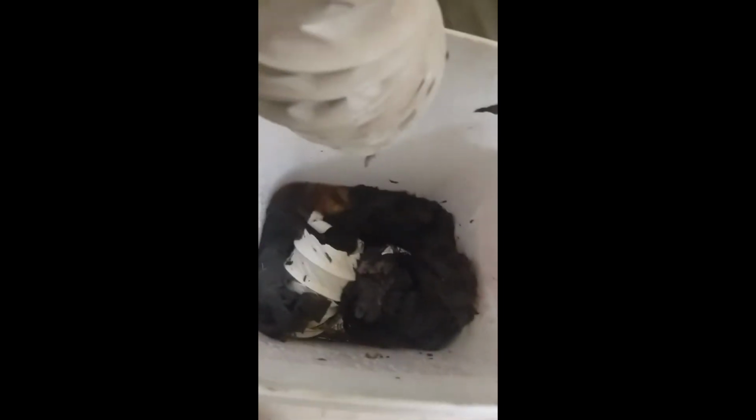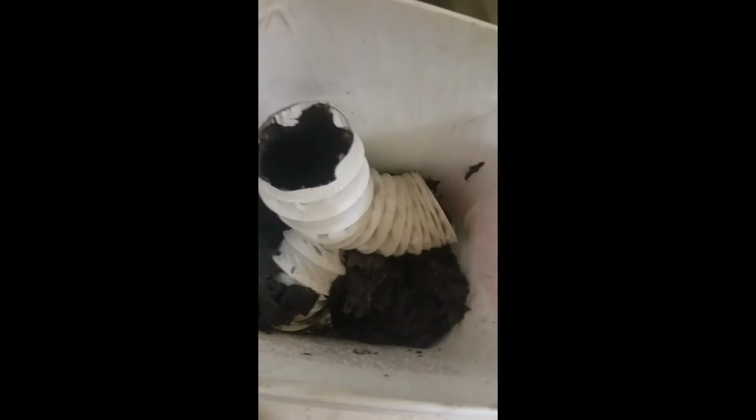Can you see that pile of lint? That was in that big hose. Everything in this bucket has been stuff that came out of this pipe. There's no way you could dry clothes like that.